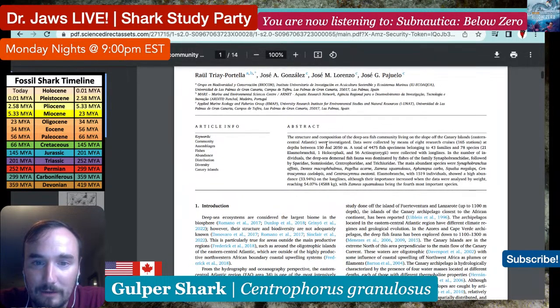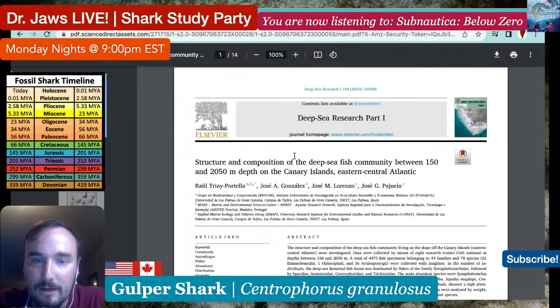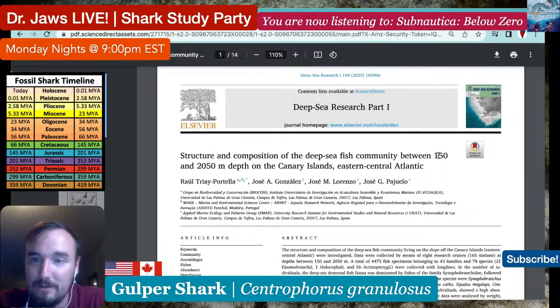And while thinking of a choice, let's take a look at this. The title just caught my eye. Structure and composition of the deep sea fish community between 150 and 2,050 meter depth on the Canary Islands, East Central Atlantic. That is an amazing range, because that's the very end of the sunlit zone going way into the midnight zone. This is going to be really cool.